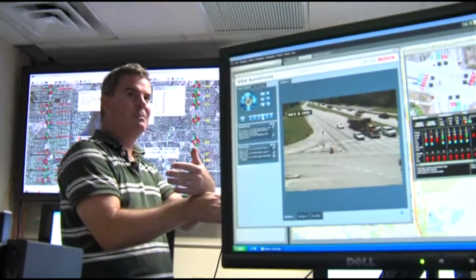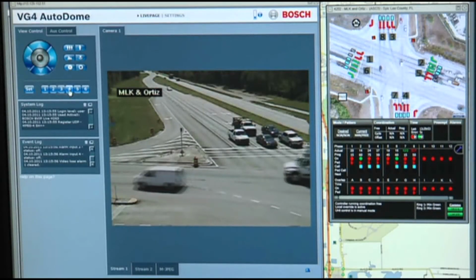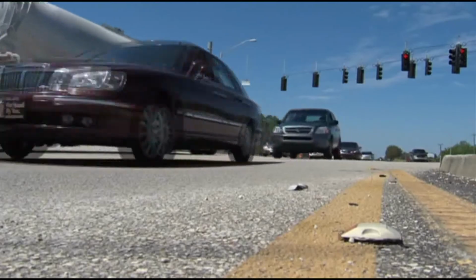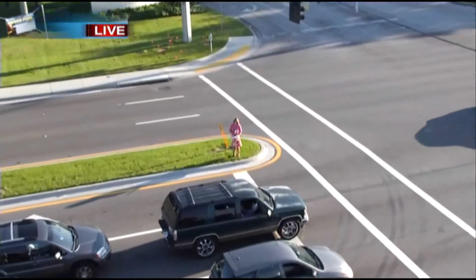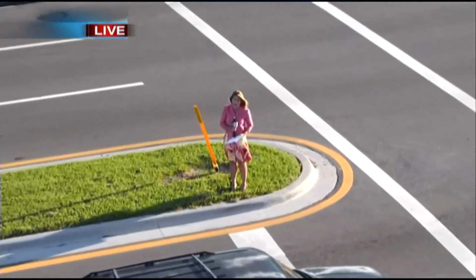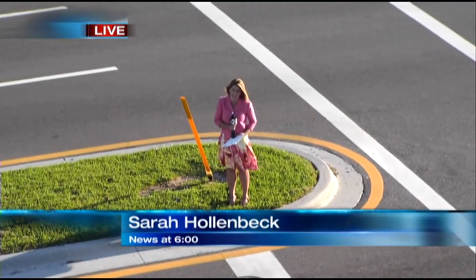And when it fails, traffic engineers inside this roadway monitoring center step in. Can change timings from this office. So you can get off to your destination. There are already 2 cameras like this in Lee County. Today, commissioners voted to add another 12, and eventually there will be more than 300 of these cameras across Lee County. For now, we're live in South Lee County. Sarah Hollenbeck, NBC2.